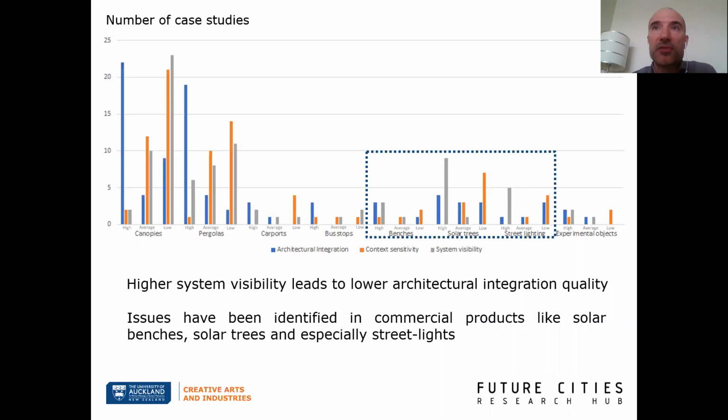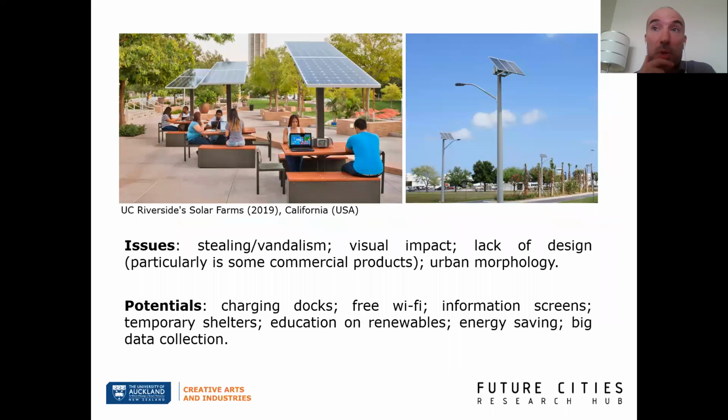Potential of these objects are well known. Charging docks for smartphones or electric cars are well known. Free Wi-Fi distribution, information screens, as we have seen before. But even temporary shelters for homeless people, for instance. Education on renewables, energy savings, of course, and very important, big data collection.